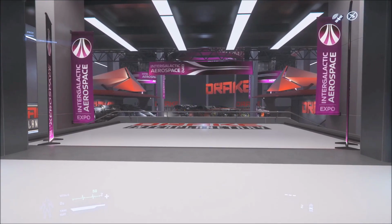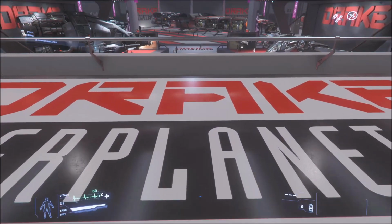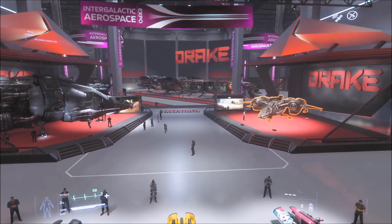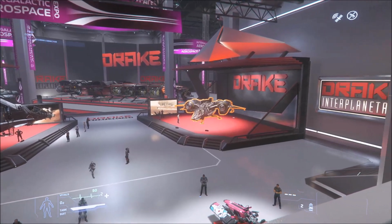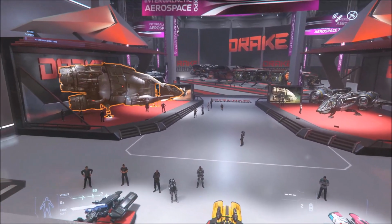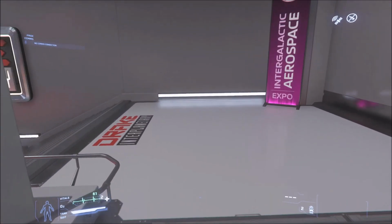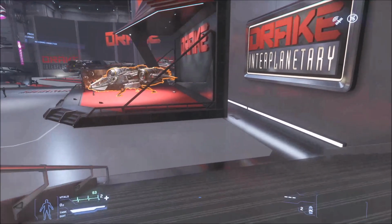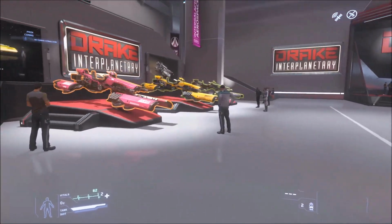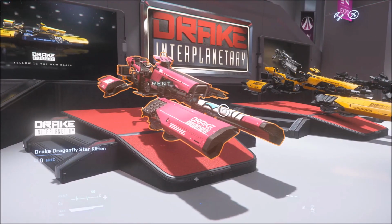We're back at the Intergalactic Aerospace Expo Day 7, Drake Interplanetary. One of my favorite manufacturers. They are gritty. They don't believe in escape pods. This is a very industrial, not rundown, but like bare bones necessity type ship manufacturer. They've had a bad rep lately. They're known for being a favorite of pirate organizations.